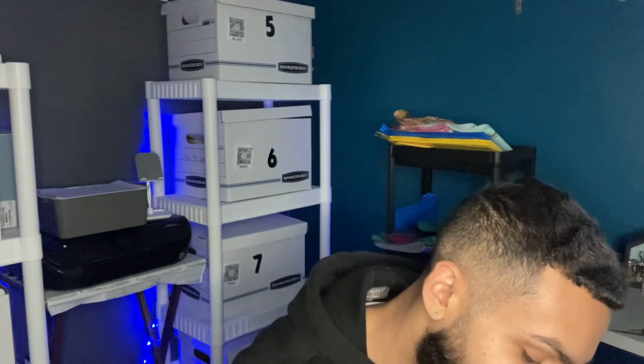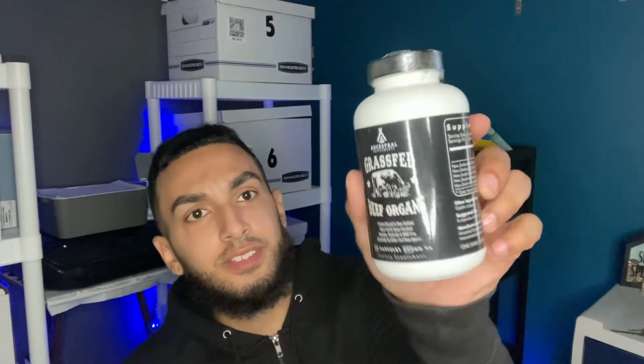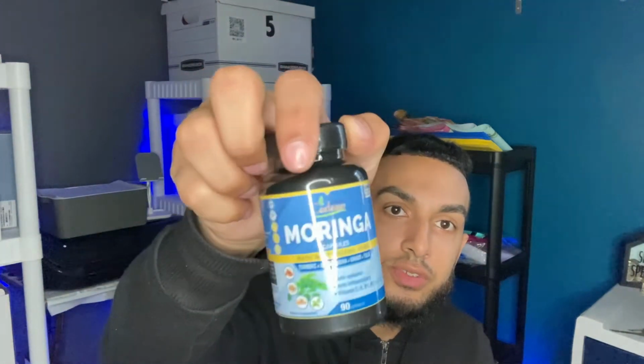They're open. I didn't check. Now we have this other grass-fed beef organs. This looks like it's sealed, maybe not. Nope, this one is also open. Let me see, we have this one here. This one's like 12 bucks. Let's check if it's open. Yes, it's also open.